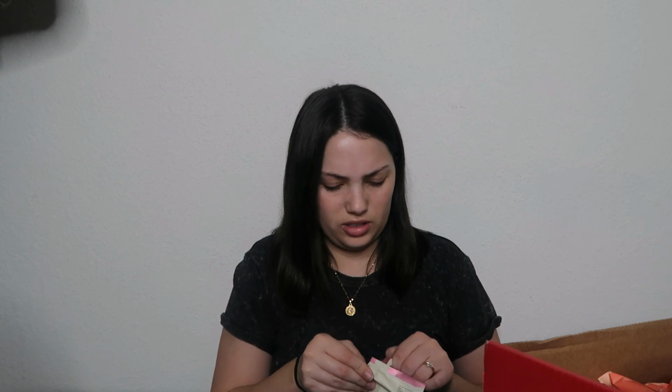The next thing are raspberry macaron chocolate truffles. I love a good macaron. Macaron, I'm not sure, people say it differently. They're my favorite dessert. I absolutely love them, so I'm really excited to try these. These are from France. I think they're coated. Oh yeah, they're coated in cocoa powder or something.